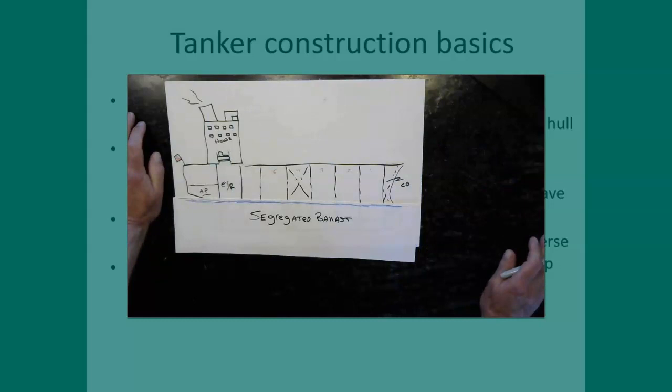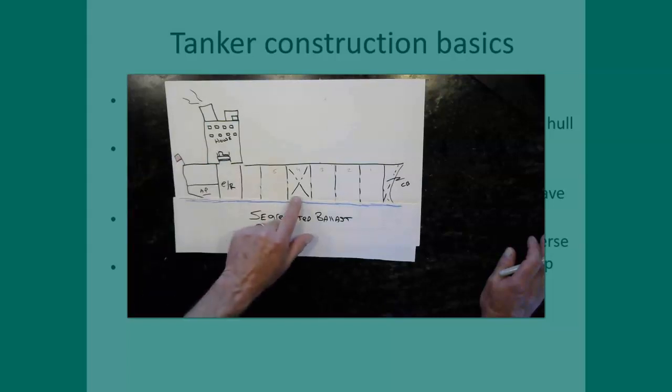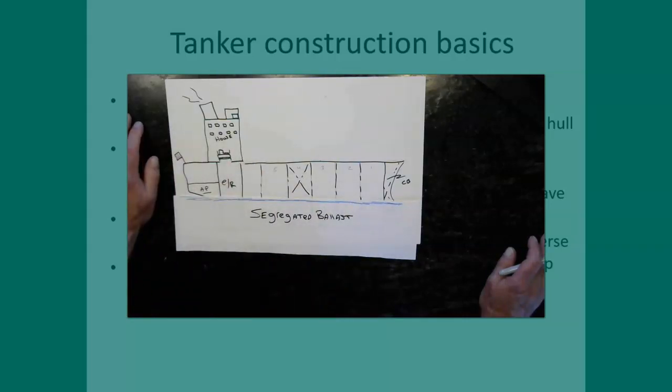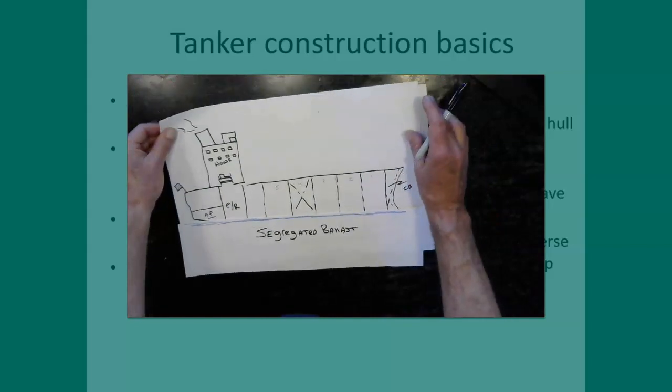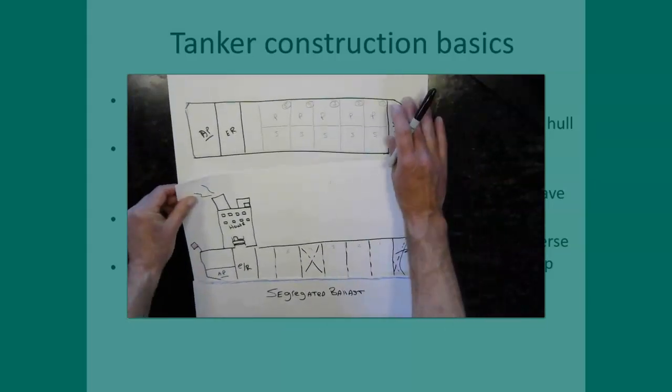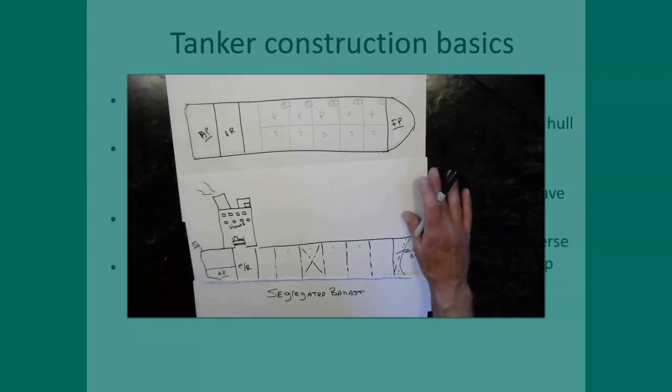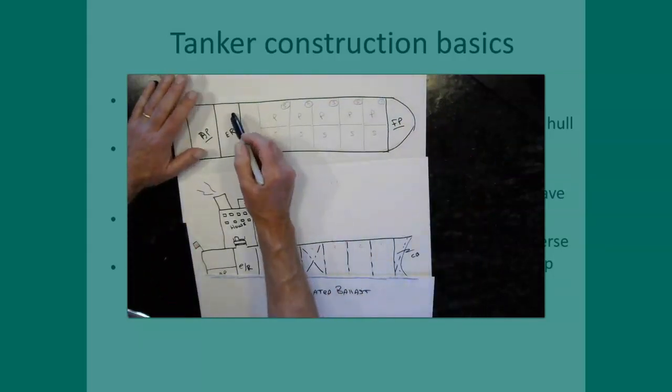You know what that means? If you're a ship owner, on the business side of that, that means I can't use that tank for oil. Well, there's five tanks. That's 1/5 of the ship, let's say, that can't be used to carry oil. Well, it might not be the whole 1/5. Let me show you what else they'll do.